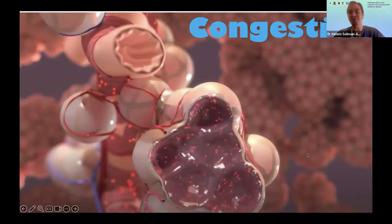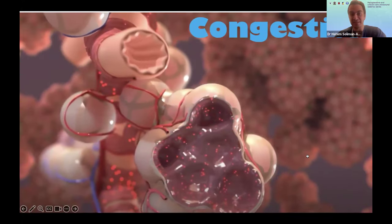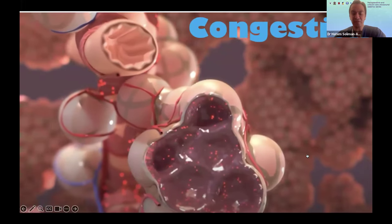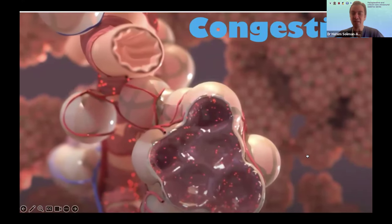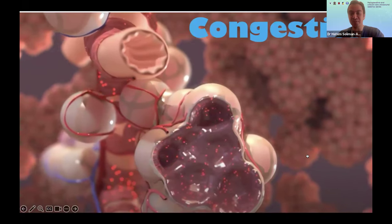So congestion is a very important thing in our evaluation in intensive care and anesthesia. And I always think of the hemodynamic assessment in terms of congestion and perfusion. So once we assess perfusion, we make sure that cardiac output is maintained.